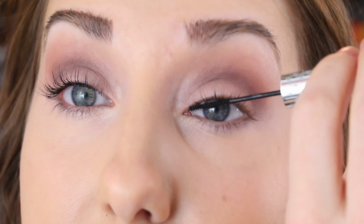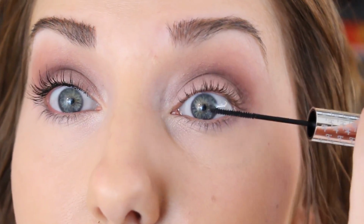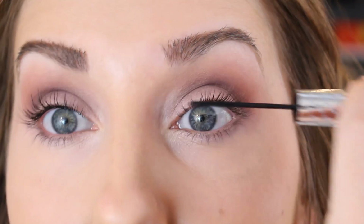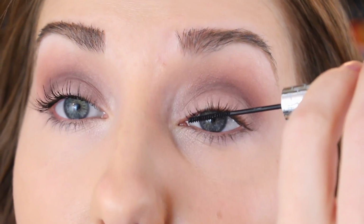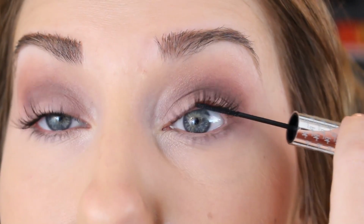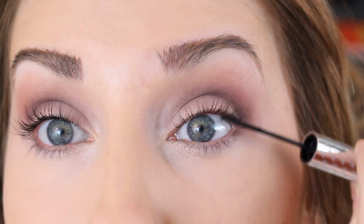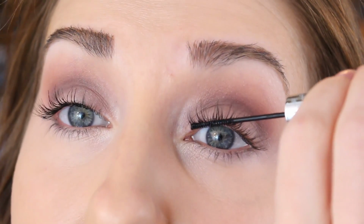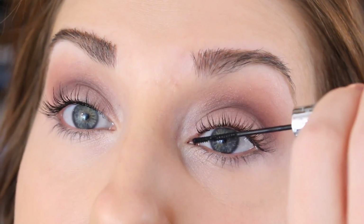Some days when I don't want to do a whole lot of makeup, I'll just do this, when I don't want to do liner and everything. But it really beefs up your lashes right at the base. And you can even coat the whole lash, all the way like that too. Just a perfect primer. It's a bunch of products in one. I believe it has good ingredients for your lashes as well, which is always good.